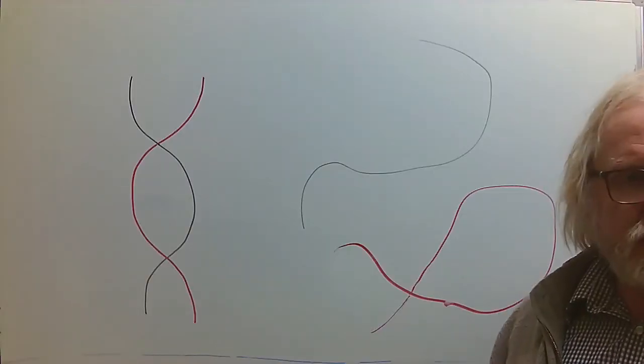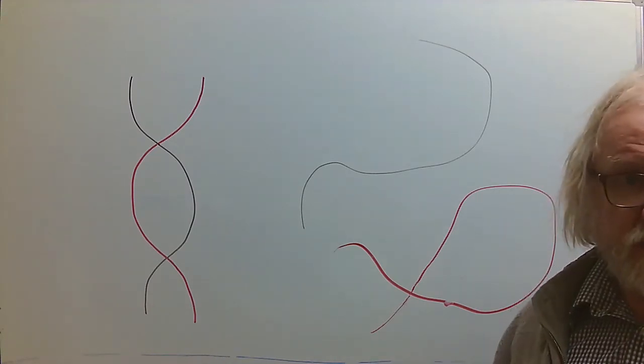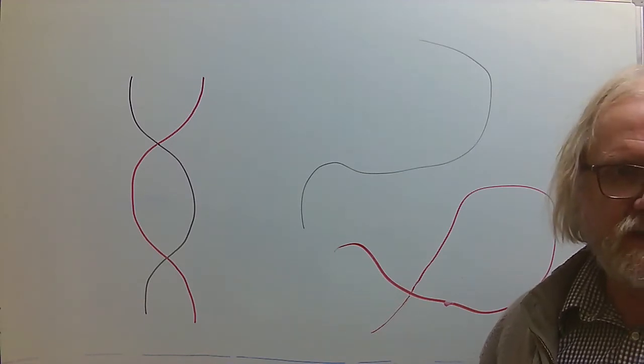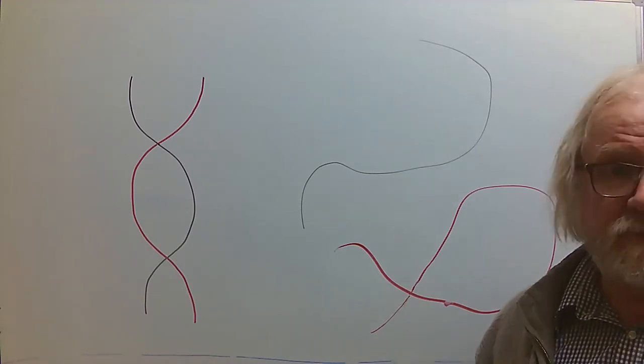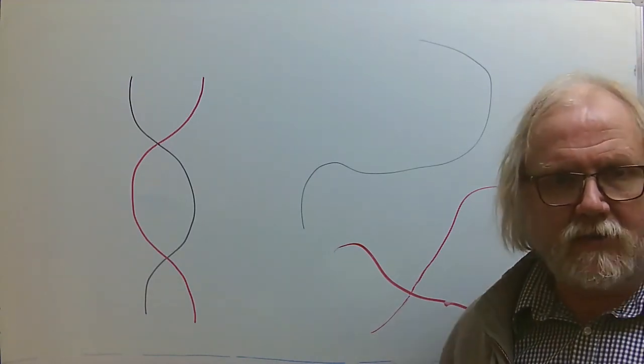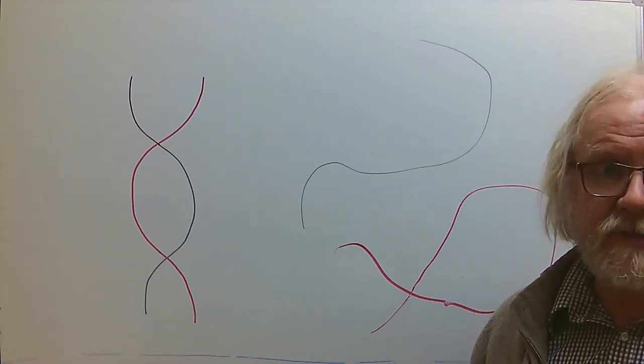Now you can ask that question about not just the folding of DNA, but about any process which leads to formation of an ordered structure. So you can actually ask it about the whole of biology. How is it possible that something as highly organized as a living system can exist? Is it breaking that second law of thermodynamics?